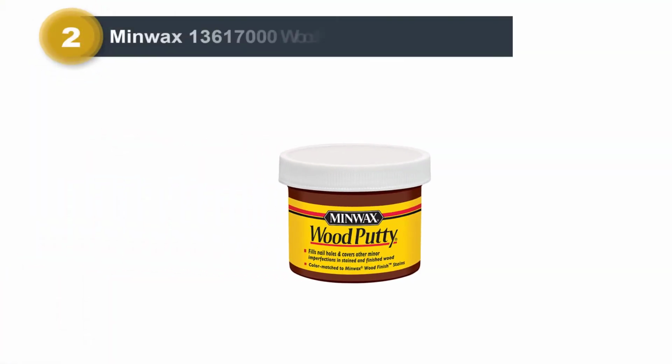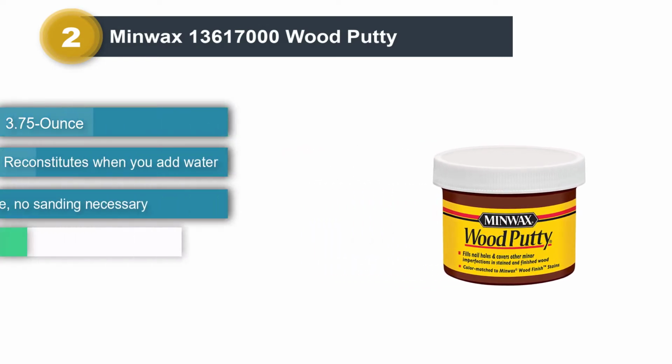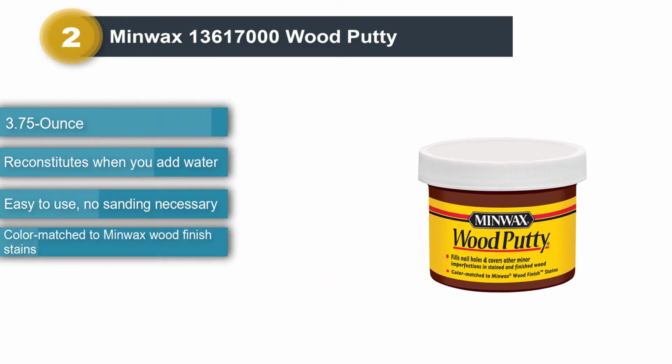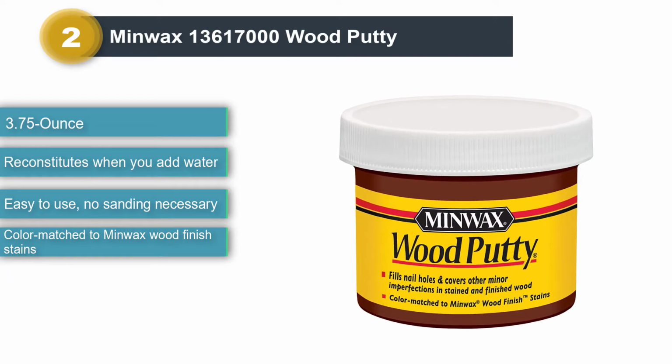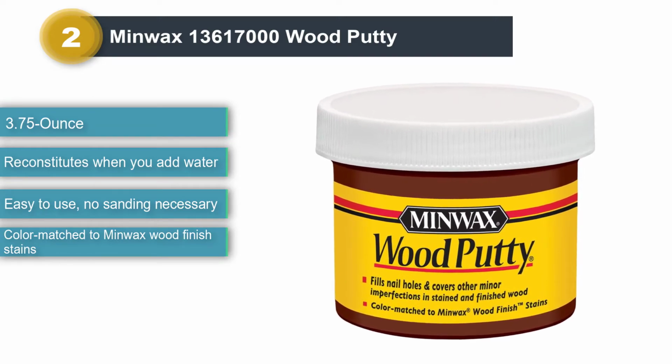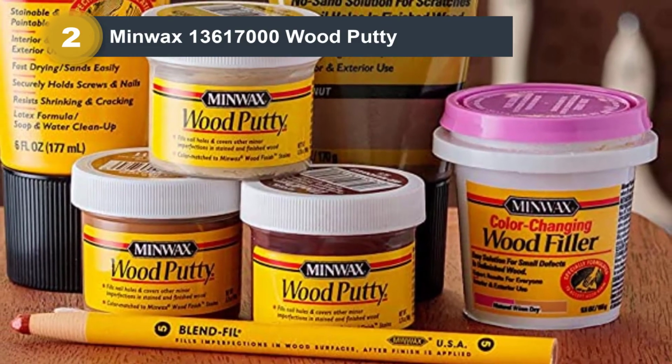Number 2. Minwax 1361700 Wood Putty. Minwax Wood Putty is a non-hardening pre-mixed putty that repairs small holes and covers other minor imperfections in painted, stained, and finished wood. The deck wood crack filler doesn't split, no matter the weather conditions.